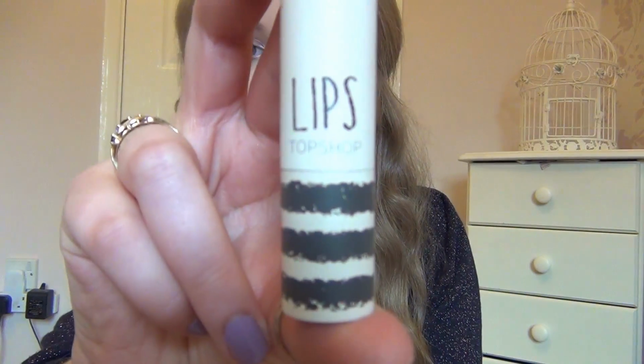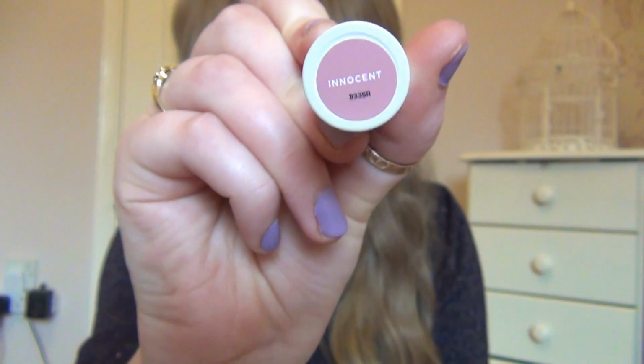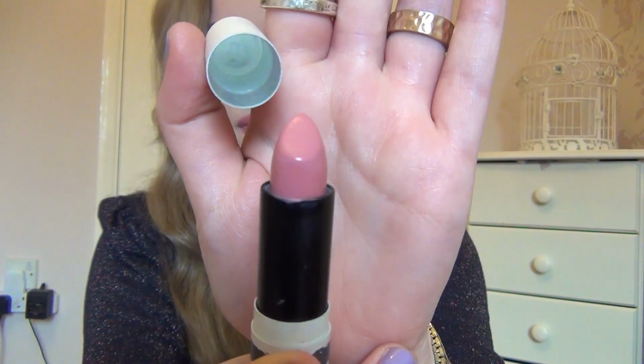And then here's the lipstick itself, so it just looks like this, and again, there's their version of it. To be honest, it doesn't look like this on the lips. It looks like this. I can't remember how much this was. It was about £6 or £8.